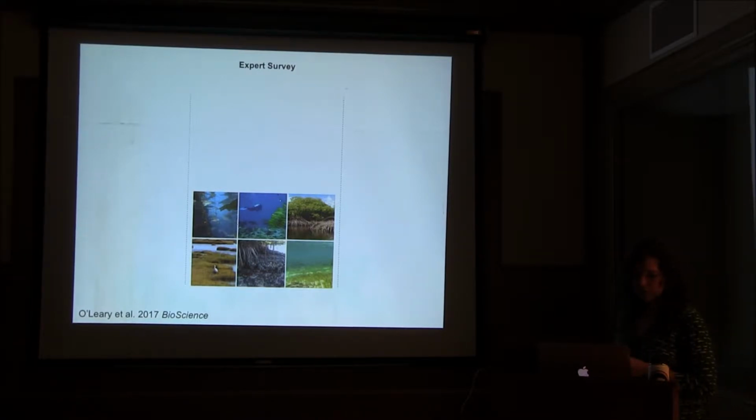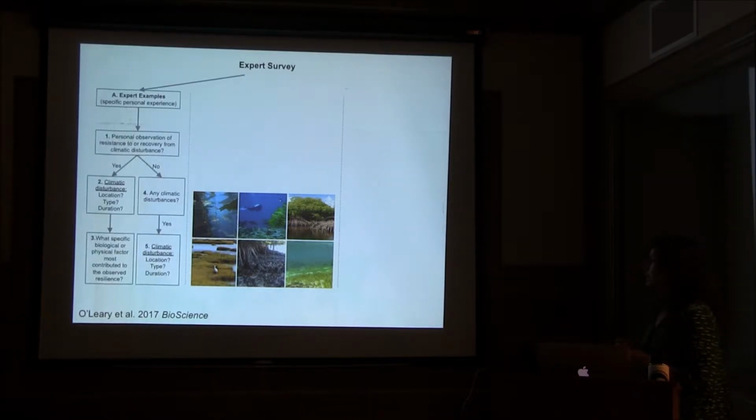Sometimes, if you're just observing a change, you wouldn't necessarily publish on it. So we sent this survey to 300 experts. We picked the top 50 people with the most publications for each of these different ecosystem types, and we had about a 33% response rate. The way the survey went was that first we asked them if they had specific personal observation of resistance or recovery, which are two parts of resilience, and asked what type of disturbance that was, and what biological or physical factor contributed to the observed resilience.